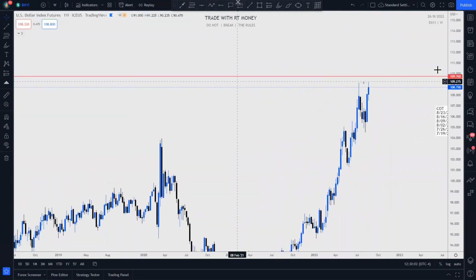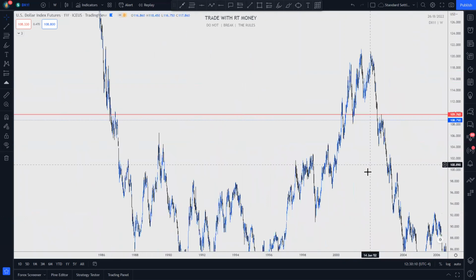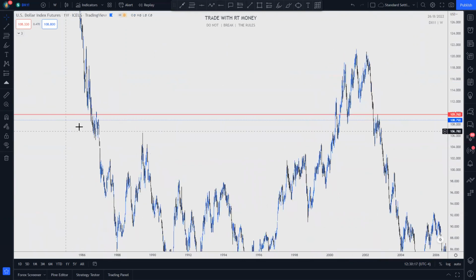If we're looking at the weekly, I'm looking at the weekly because I want you to see this line here at 109.76. Why is there a line at 109.76? Because this is a key level of support and resistance. I'm not a support and resistance trader, so don't even think that. This is a key level, meaning that price reacts a lot here. It reacted as support here, reacted as resistance here.